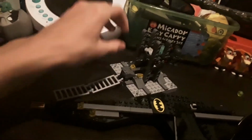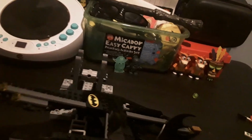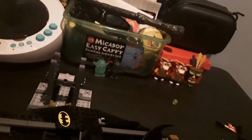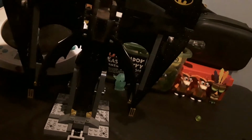Okay, so the final thing I want to show you, actually, before that, I really like this, even though it's kind of plain and boring. I am fine with that, because it's not really supposed to be anything else. I'm really glad that they did, because they made the Batcave bigger, and also to get a taste of the next set that's coming up, because that was the very next set that followed. And it stores, and it saves up so much room on your shelf.